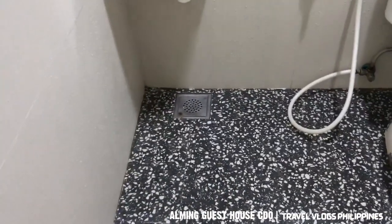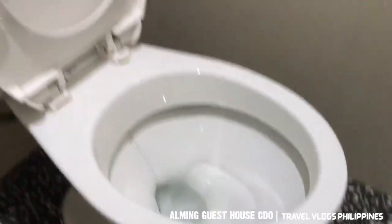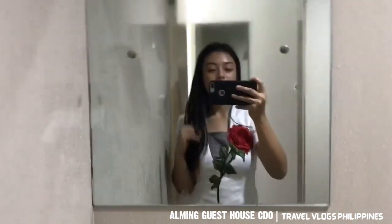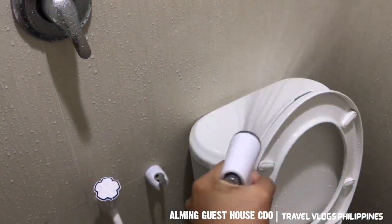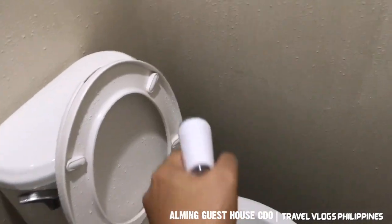Oh, let's check their comfort room guys. So as we go inside, there's a mirror in front of you, and it's clean inside. Not dirty at all, and also their bowl is very white. They have hot and cold shower, so don't worry if you feel cold, you can use the hot shower. The mirror is okay, just a little low in height, and they also have a bidet of course. So let's try it. Their bidet is very good because it's gentle, guys. So no need to worry.